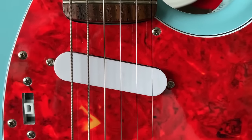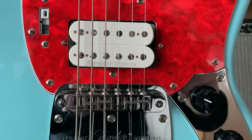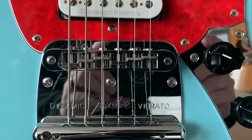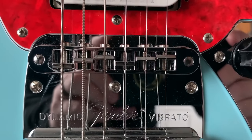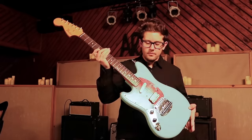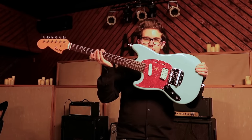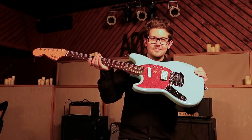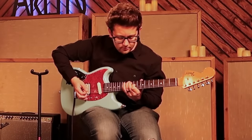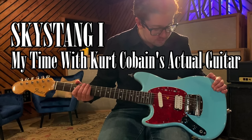White single coil cover, white Seymour Duncan JB, and the damage that Kurt's JB has been replicated on mine. Small post Nashville style tune-o-matic bridge, and cut white pickup switches. I was inspired to mod my Mustang this way after the time I spent with the actual Skystang I. If you want to see my story with it, and to see nearly every inch of the actual guitar analyzed and discussed in detail, check out my Time with Kurt Cobain's Actual Guitar video. It will be linked here and in the video description.